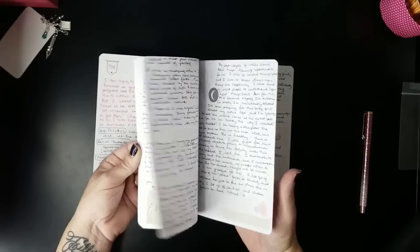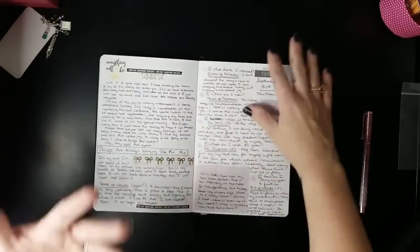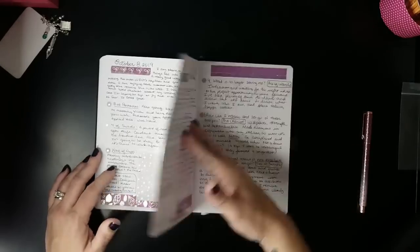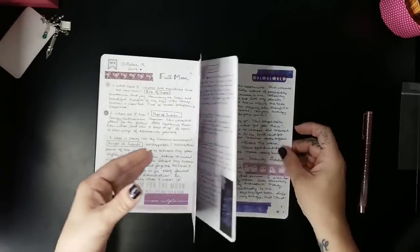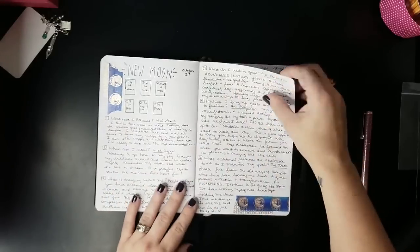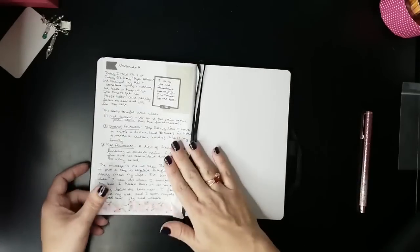I put all my tarot readings in here with every new moon, every full moon, and sometimes just at night I will do a tarot reading, and I put it all in here instead of that other notebook that I was using. So I feel like this one has been going really well, and this one is very personal to me. So yeah, I really have enjoyed this.